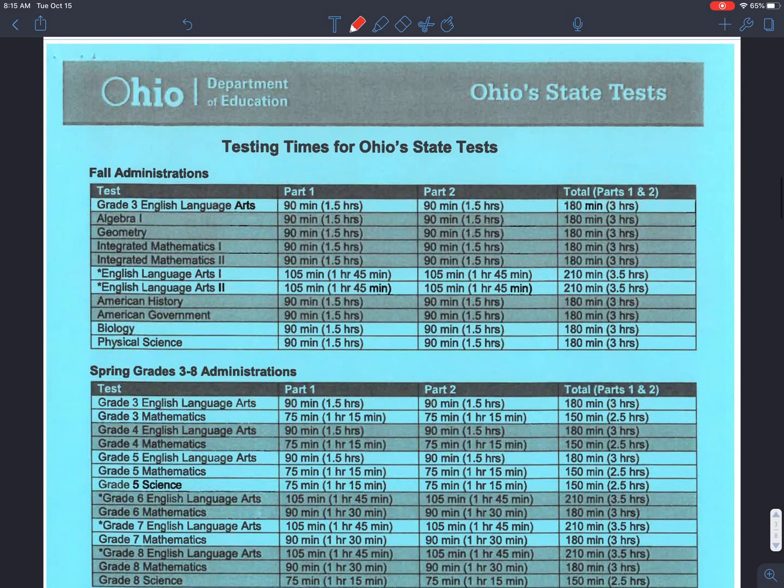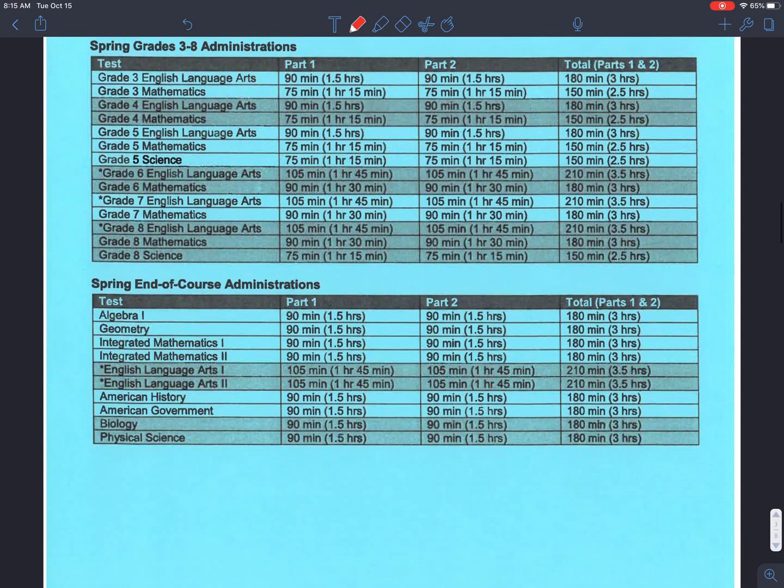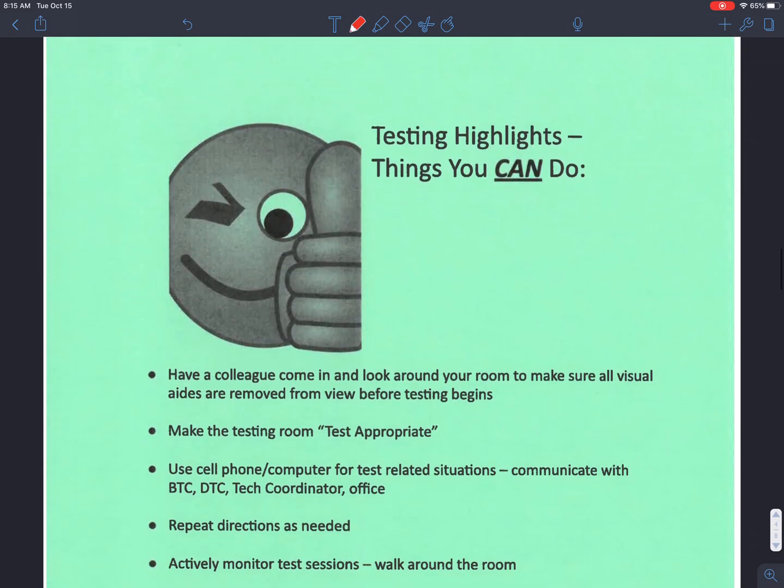These are your testing times. Here obviously is grade 3. It's 90 minutes per part. No more, no less.